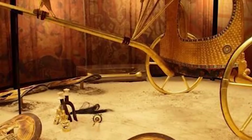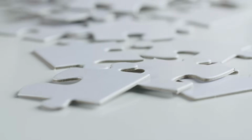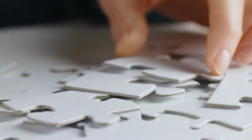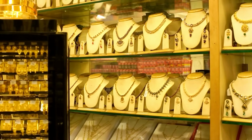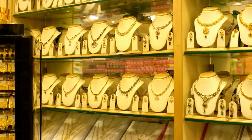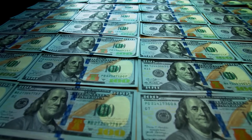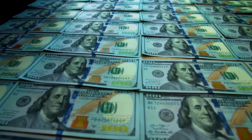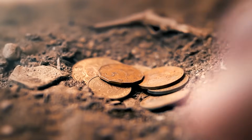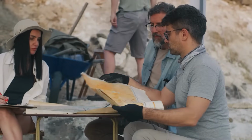Of course, there's more chariots, shields, a royal seal, even clothes and jewelry. Each piece is a puzzle piece in understanding what it was like to be King Tut. And the jewelry, oh man, it's not just bling. It's full of religious and protective mojo. So what's all this worth? Sure, there's a price tag. The gold mask alone is worth over $2 million. But honestly, can you really put a price on a time capsule like this? It's like holding a piece of history in your hands.